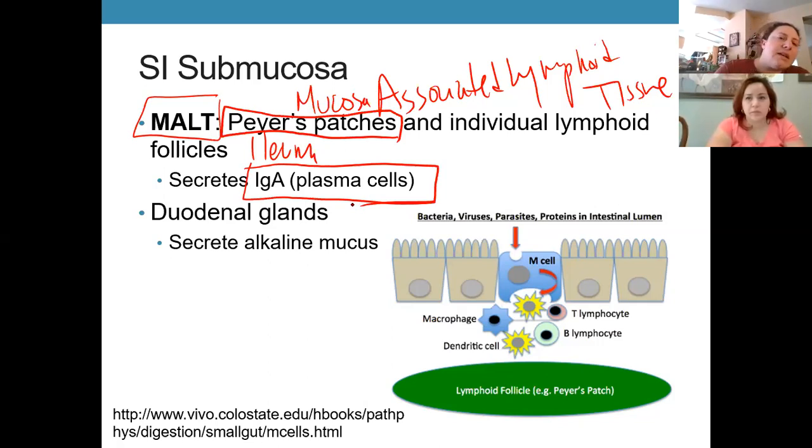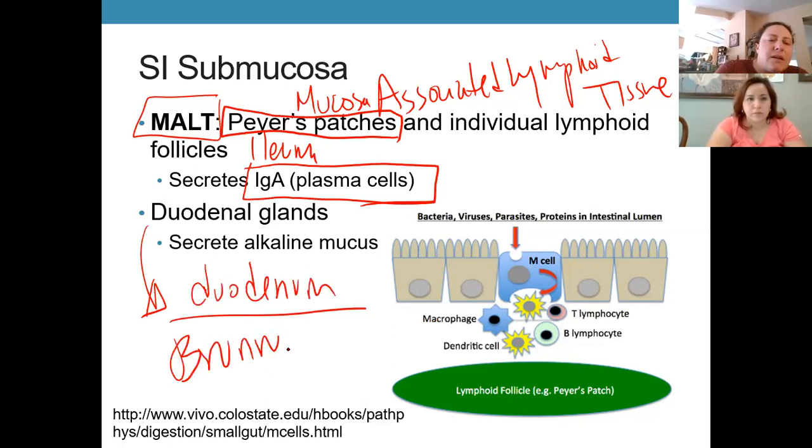The other thing that we see in the submucosa are duodenal glands. Now this is only in the duodenum. They're also called Brunner's glands. And they secrete an alkaline mucus. So they're only needed in the duodenum because that's where we need to potentially neutralize acid. So this is going to supplement the alkaline effects of the pancreatic juice. And these two features are actually how we can distinguish different parts of the small intestine from each other under histology, but we'll tackle that more in lab.